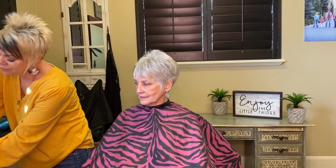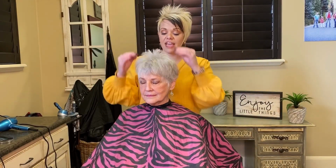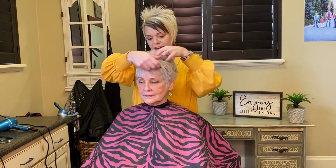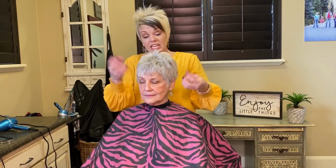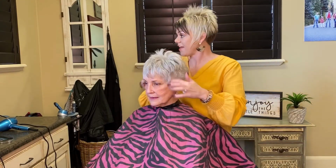Okay, 2 little drops of the oil. This just adds shine and it can actually condition while it's in there. It doesn't weigh your hair down. It will actually kind of suck into your hair to condition it, and it makes it super shiny. So I add that in first.